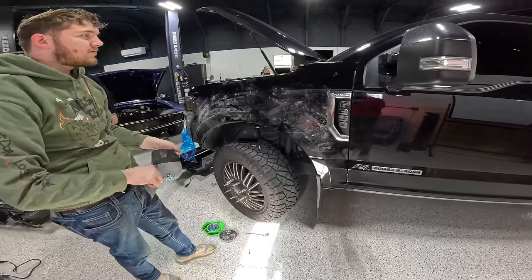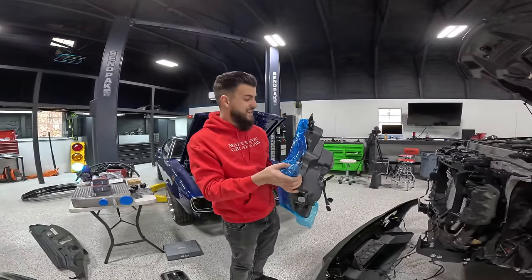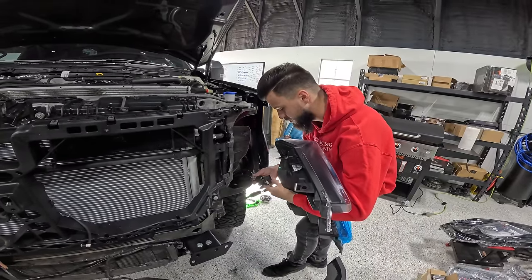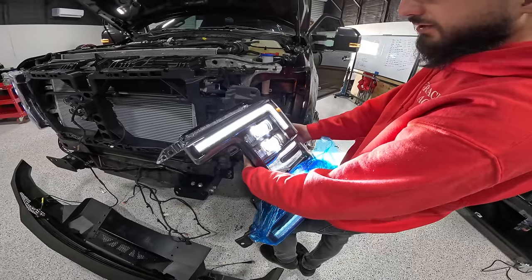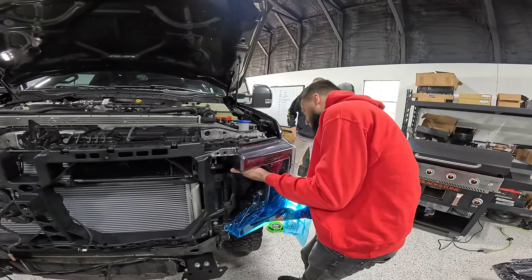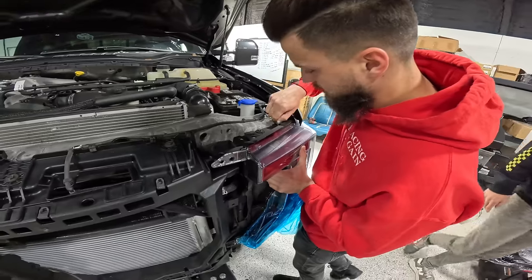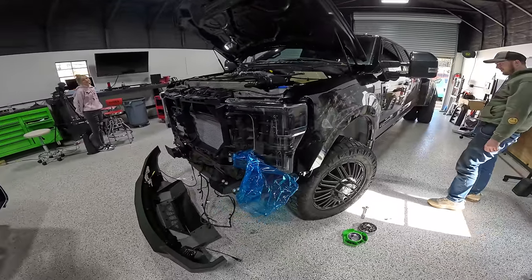Oh yeah, let's go. Solid. Fender's installed, which means the headlight can go in next. This is what I'm really excited for though, man. Love these lights. Yeah, cool. All right, you can turn it back off. Sweet. Oh, carefully, carefully. Oh my God. Yeah. Coming along. Dang, dude.